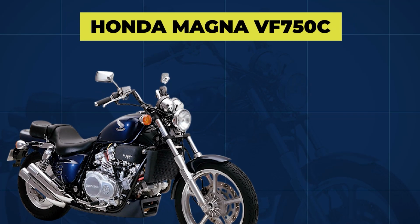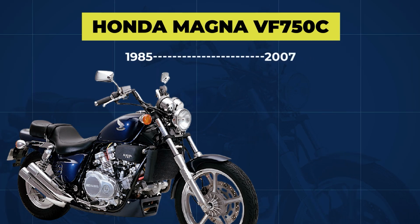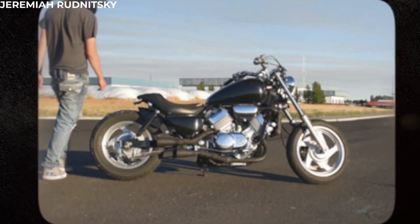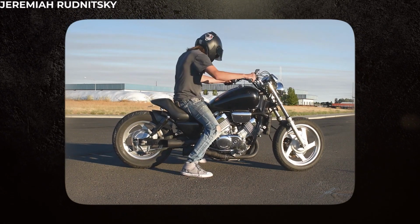The Honda Magna VF750C was the most popular cruiser from 1982 to 2003. It left an indelible mark on the open road. This beast made a one-of-a-kind powerhouse by combining the strength of a powerful V4 engine with the elegance of a cruiser-style chassis.